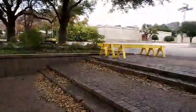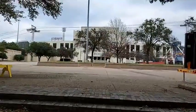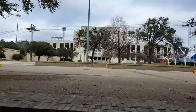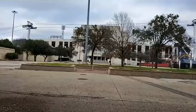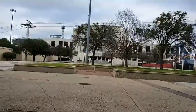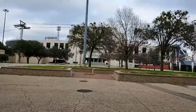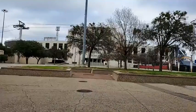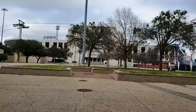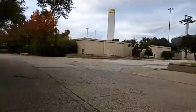So then we'll come over here, and the Cotton Bowl is right there. I mean, that's just the Cotton Bowl right there. And I know it sounds silly, but y'all, it's just right there. You can just come over here to the fairgrounds and see the Cotton Bowl. How often do you get to see that? And you have to think to yourself, do people that get to see where the Rose Bowl is feel the same way about seeing the Rose Bowl? I mean, it's really neat.